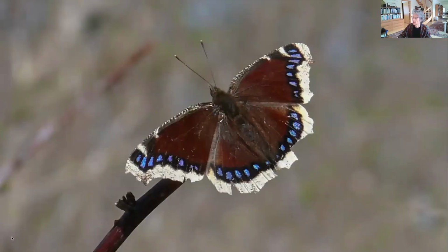Here's an early butterfly, a morning cloak. Since these butterflies overwinter as adults, they are often out flying as soon as the weather warms a little bit in the spring. I haven't seen any yet this year, and today winter's back. It's snowing, but they should come out pretty soon.